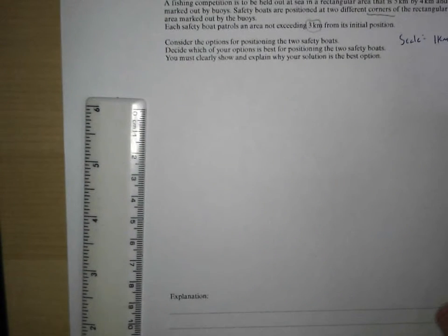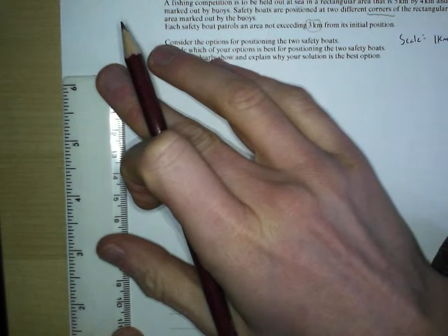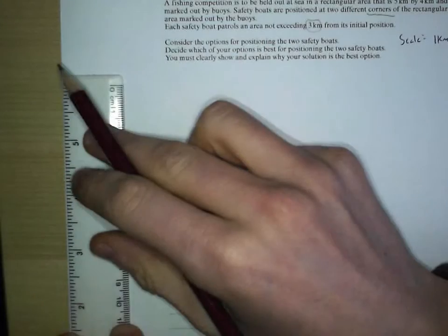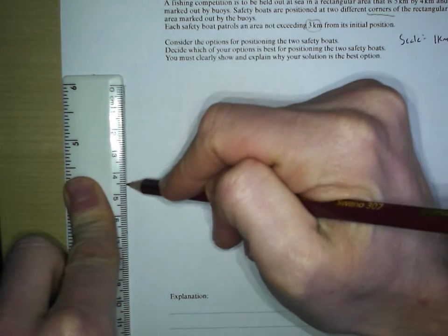Now, it's a bit harsh this, that they haven't actually drawn these rectangles for us, because it's quite hard to actually draw a rectangle. But I'm not going to go into any fancy constructions. I'm going to use a little cheat. I'm going to line my ruler up so that one side is parallel to the paper. And that's going to allow me to draw a nice kind of vertical line. Oh, geez, it would help if I held my ruler down. And I'm going to draw that 5 centimetres down there.